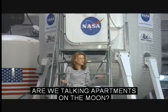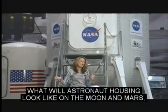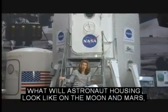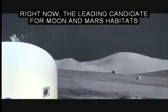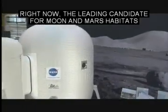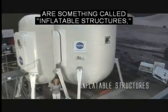So, are we talking condos? Are we talking apartments on the moon? Not quite. What will astronaut housing look like on the moon and Mars? And how will it be constructed? Let me tell you. Right now, the leading candidate for moon and Mars habitats are something called inflatable structures, like these guys right here.